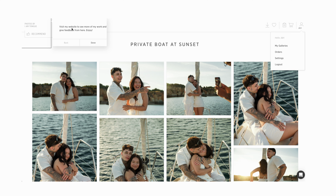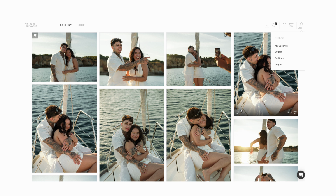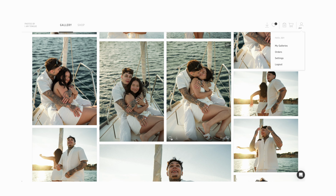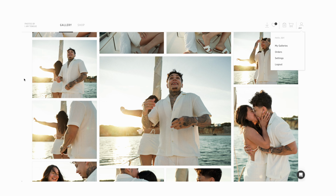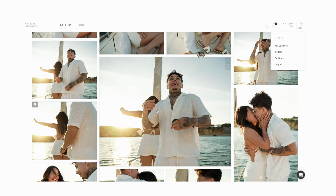And I usually tell them to favorite the ones that I'm going to retouch, and I do my full standard edit on it. Before this, I would tell them to write me a list of the file names. Now they can just do it inside this platform, and overall, it's just a more professional way of handling things.